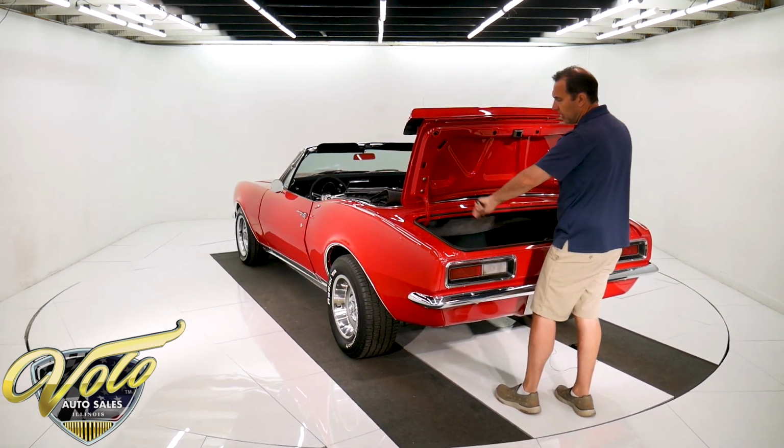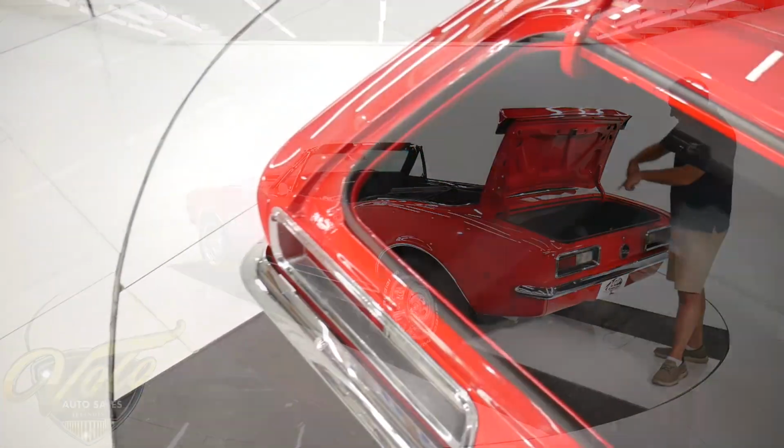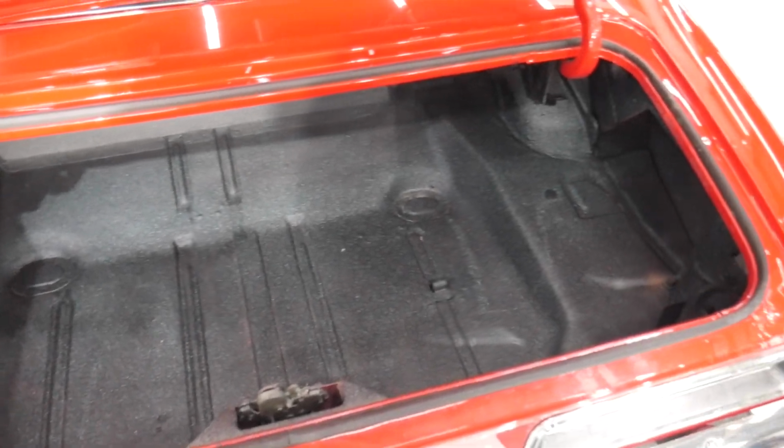All clean metal. Has the shaker cans, painted real nice, new weather strip. The latch is clean, new bolts. So trunk compartment's real clean.